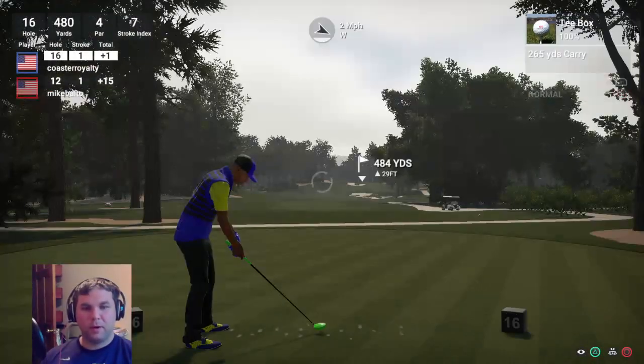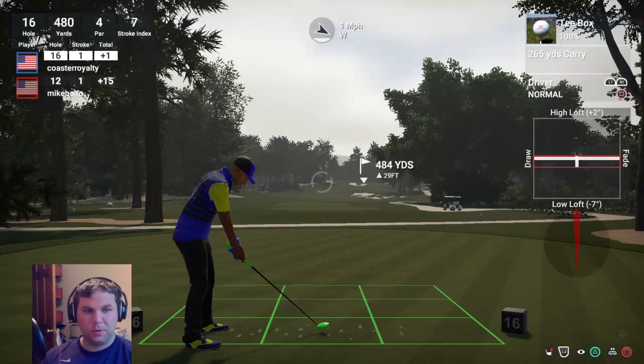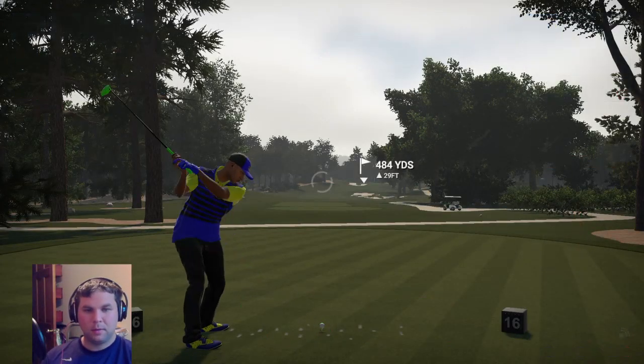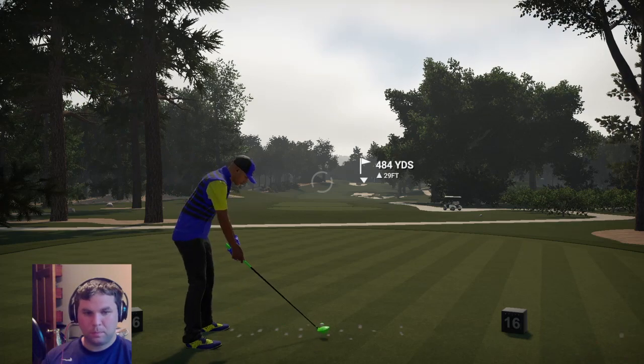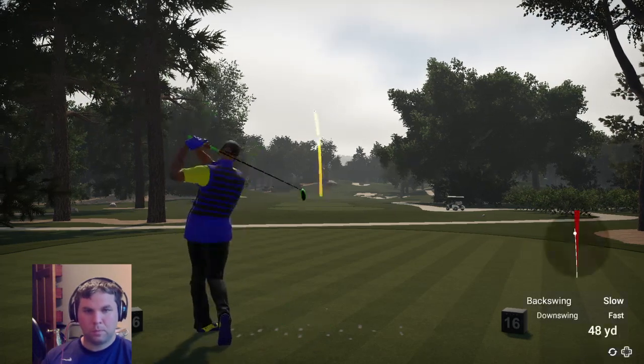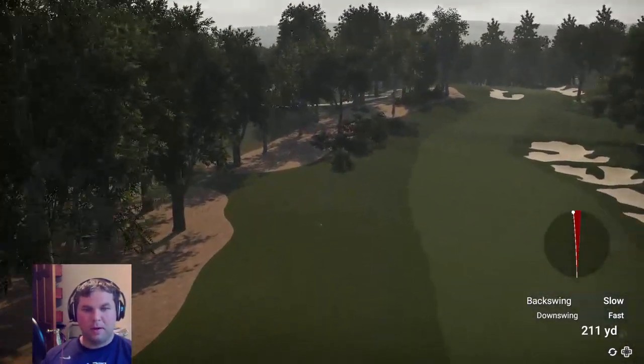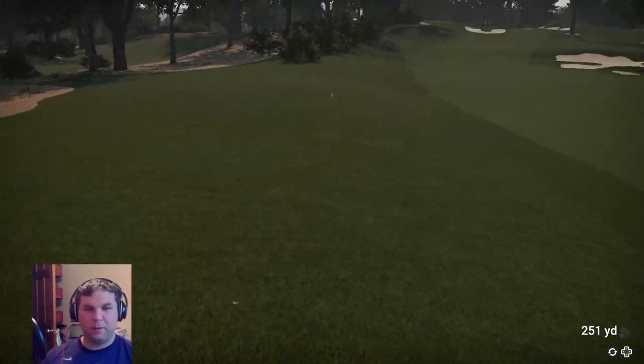So again, this is one of those fairways you must hit. I'm going to pull it down just a little bit, so slightly. It was a bit of a poor swing. Back to the slow fast again. Very, very bad. Felt that one.